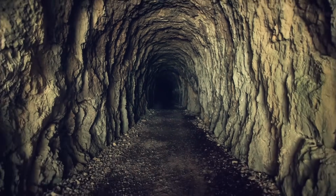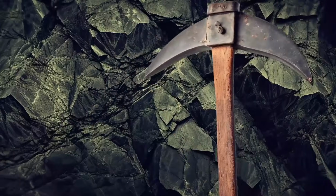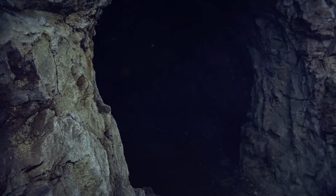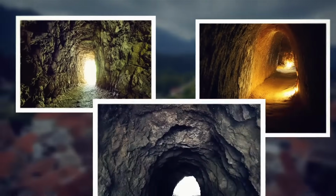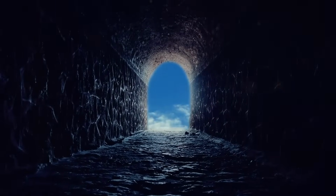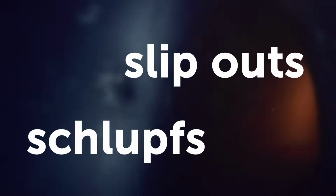These tunnels have an official name, the Erdstall Tunnels, and they were most likely built in the Middle Ages. However, we still don't have the exact information about the date. The highest concentration of those tunnels are in Bavaria, Germany, but there are many of them in Great Britain and France too. Erdstall tunnels, a unique type of earthen passage found globally, are characterized by their narrow, oval-shaped corridors and tight choke points, known as schlups, or slip-outs.